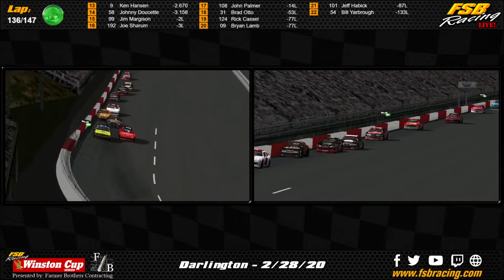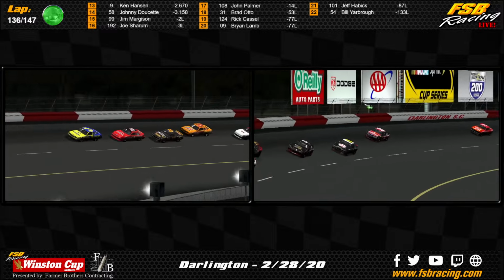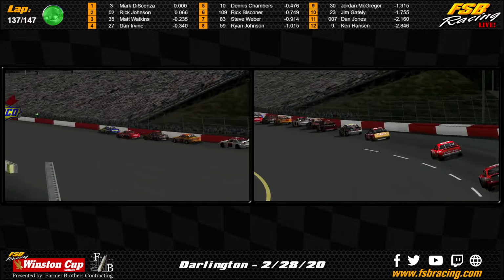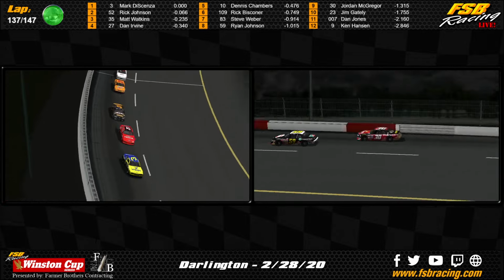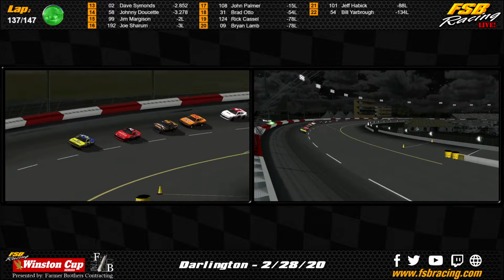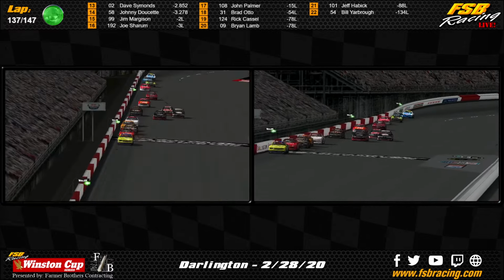Rick Johnson down low. He's going to stick it in there. Mark's going to have to go high, but you know what? This guy, Mark DeSenza, is looking like the finish. Mark DeSenza powers through the outside, doesn't panic. Still, he's got them all over. They're not saving tires now, folks. Last lap, best lap for Dan Irvine, 31:06. That's his best lap of the race.